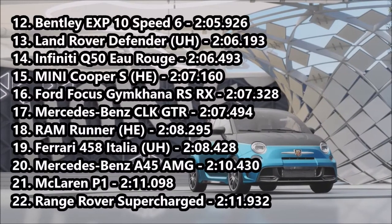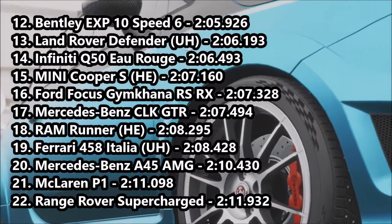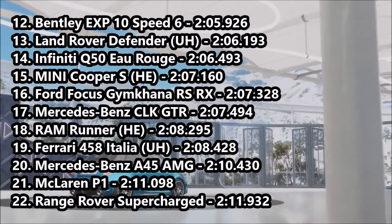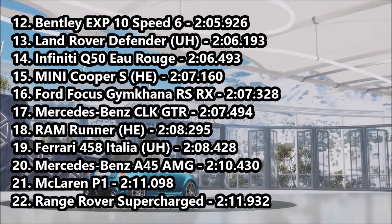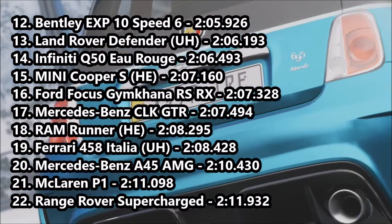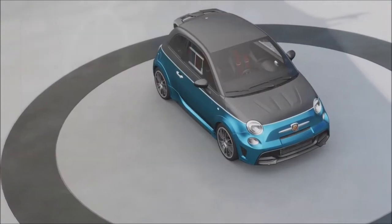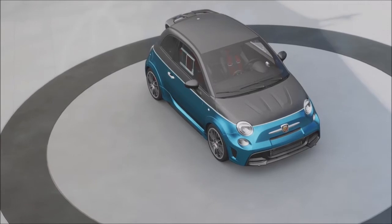Anyways, onto the times, and the fastest vehicle of today is the CLK GTR. Going into 17th with a 207.494, it becomes the fastest rear-wheel drive car we've ever had. It's not too far off the Gymkhana Focus, which is a really, really good place to be from that CLK GTR. It really did handle absolutely fantastically.